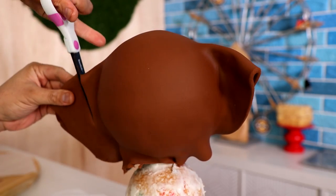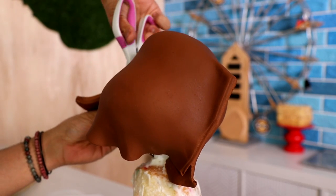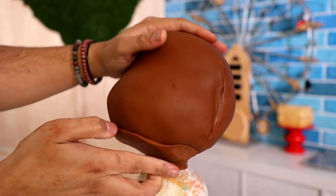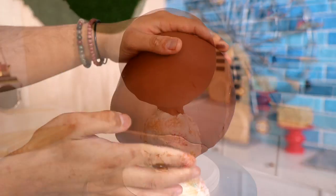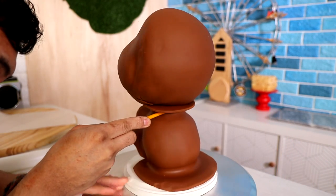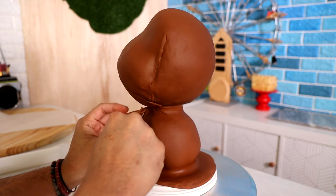Now for this, I decided to cover my entire cake with a really bright, very vibrant sort of brown. You don't really hear that about browns, but this brown is very vibrant. In hindsight though, I probably would have gone for the vibrant brown on the cute side. And then on the scary side, I would have gone with a much duller sort of brown. Maybe almost grayscale.